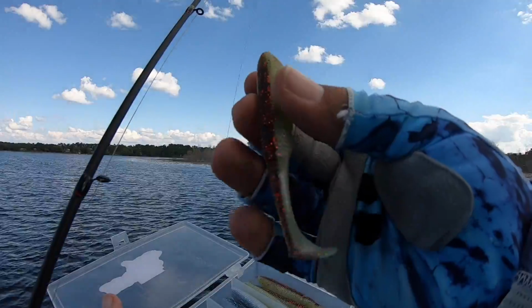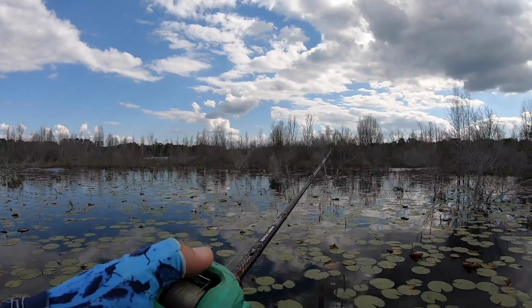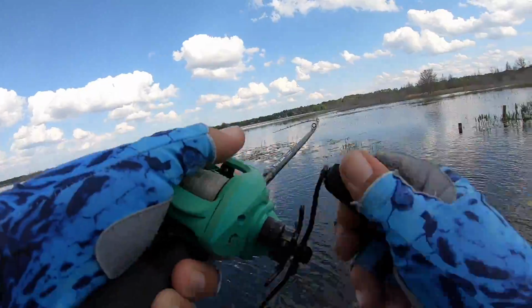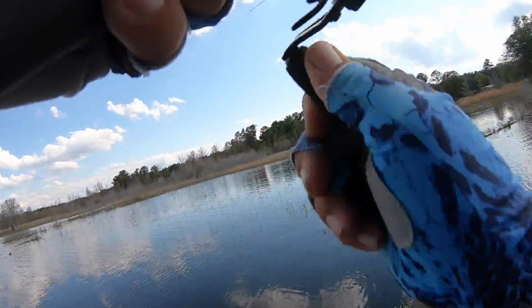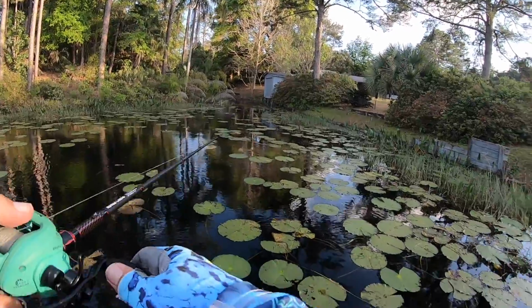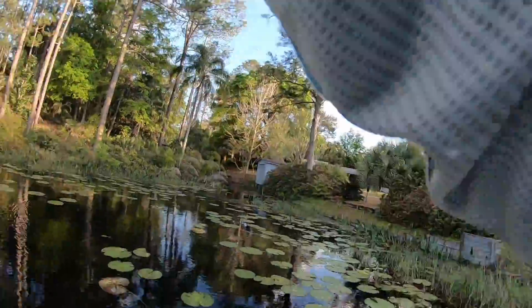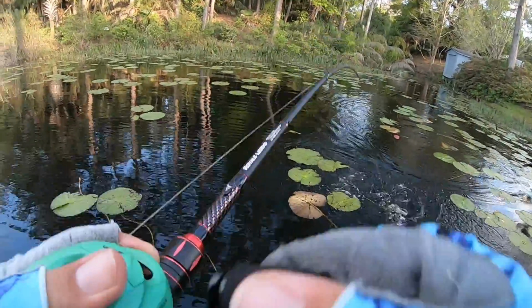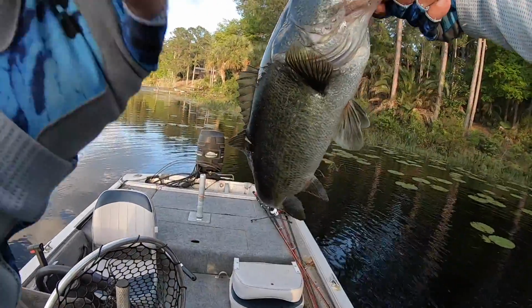Well, here we go. Actually, a very nice looking one. Got one. There he is. Oh, yeah. It's another one. Here we go. Oh. Ooh. There's one. Got him. Oh, he's a good one. That's a good one, guys. Nice fish on the Runkle. Yeah, buddy. Look at that bucket.